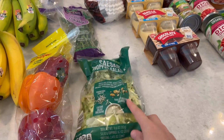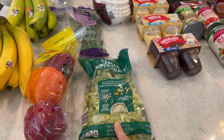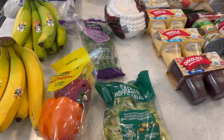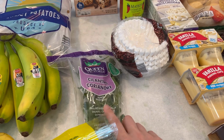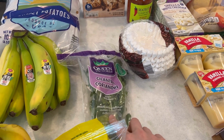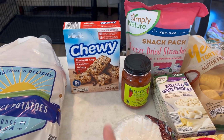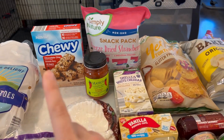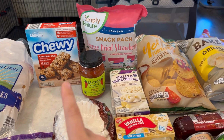So we got a bag of Caesar salad. I'll probably just end up eating these for lunch with a chicken sandwich or something along the sort. We are going to be having tacos this week, so I wanted cilantro both for the cilantro rice that we make and then also just to top our tacos with. We got another box of granola bars, and that will also be something, if we have any left, we will take with us on the road trip.